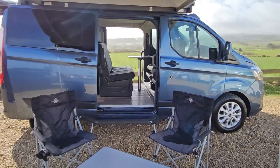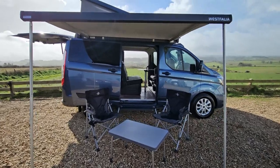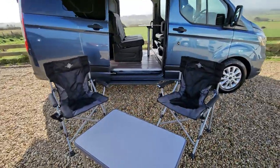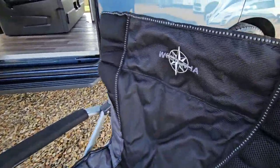Do excuse the wind today. So we've got it currently set up in what we refer to as day mode. So our Westphalia awning is out. Lovely set of Westphalia chairs and table. Table folds away into the rear onto the tailgate.